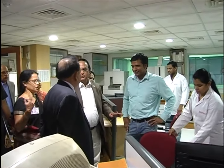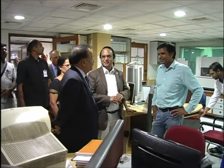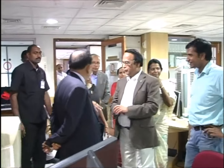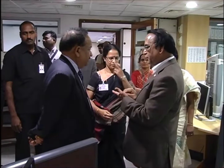This is the DNA sequencing lab. For DNA sequencing, work is done. But right now we are also taking samples and doing the analysis. The CCMB samples are also done. What we do is, these machines can sequence DNA. But DNA experiments are first done in the laboratory. Then the piece has to be given for sequencing.